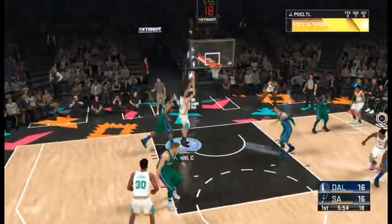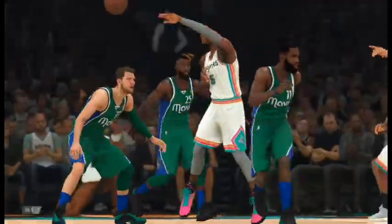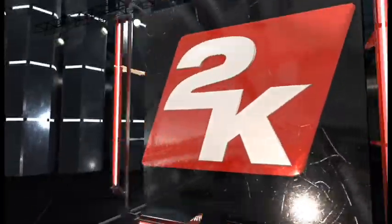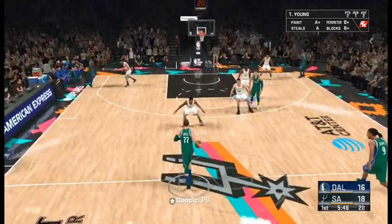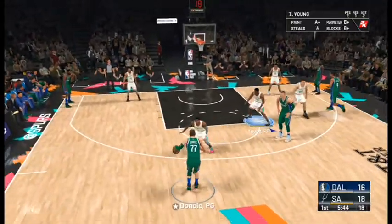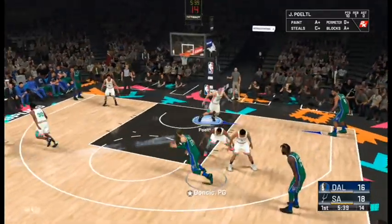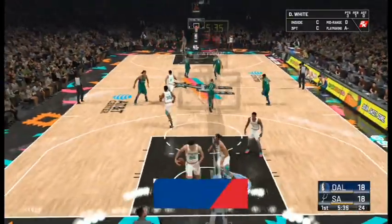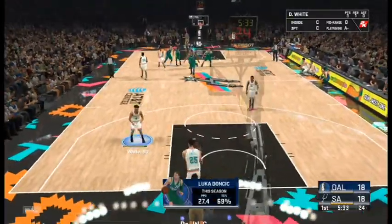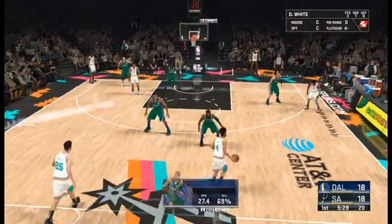Pass to Pirtle. And the dunk by Pirtle. I think this guy's a threat to throw it down every time Pirtle gets his hands on the ball. This guy has tremendous size and takes advantage. The Mavericks trailing. Here's Doncic. Consistent production from him, averaging around 27.5 points a game. And the Mavericks getting another bucket right there. He has not missed a shot in this quarter. They've tried running different things on him, but he's been unstoppable.